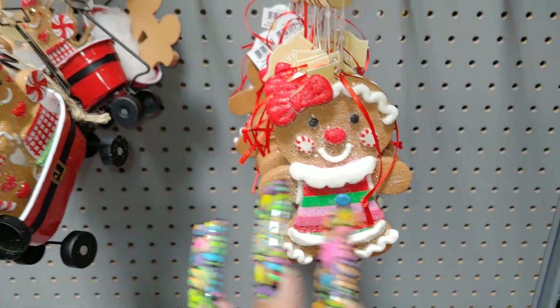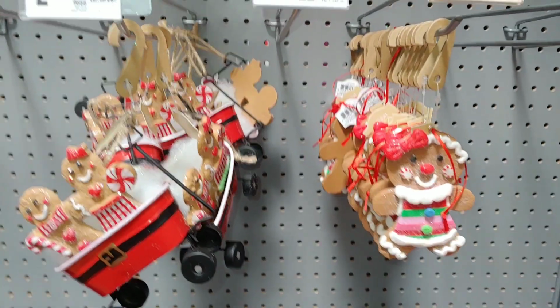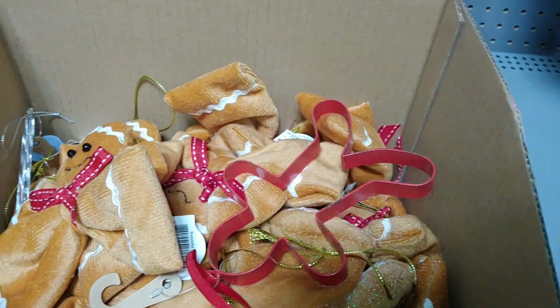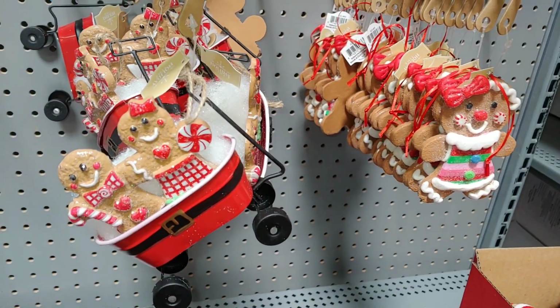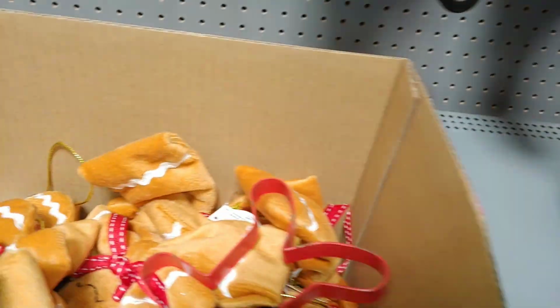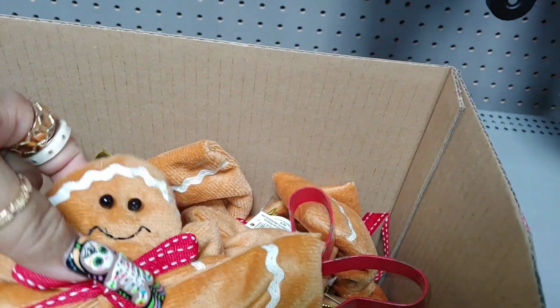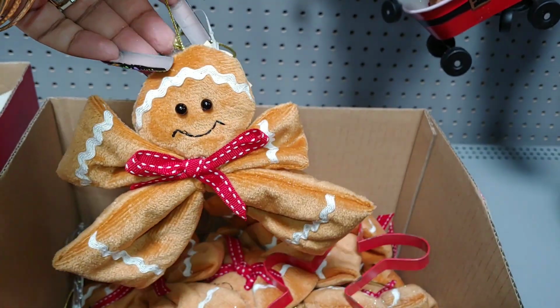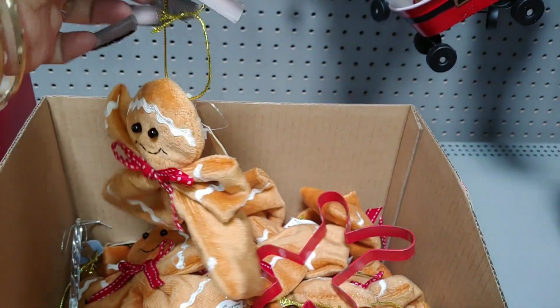Very, very cute. I love their marshmallow white icing. So cute. And this is definitely new, and I believe they brought these last year. They might have been a little different last year, but the same concept right there. And these are definitely new for this year, for 2025. These beautiful cutesy little bow Gingy's right here.